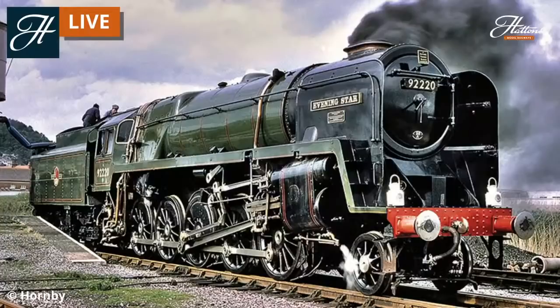Let's get started with those new toolings though, my favourite bit of any announcement. And heading over first, we're looking at one of the mighty steam locomotives announced for a brand new model. It is the 9F freight locomotive.